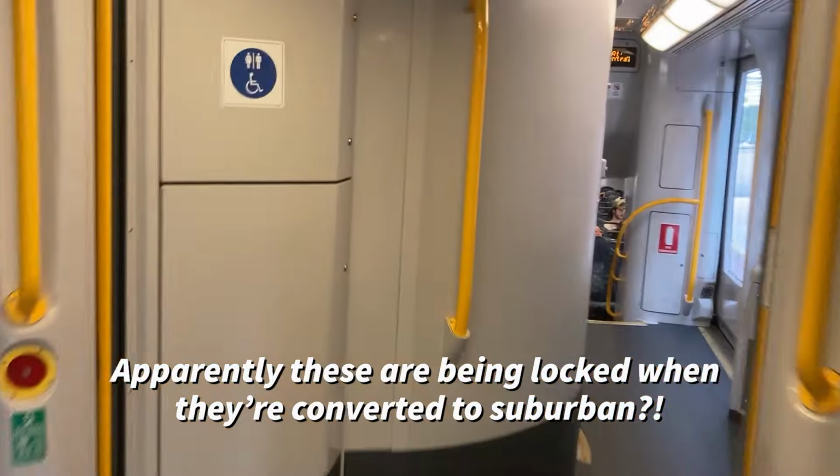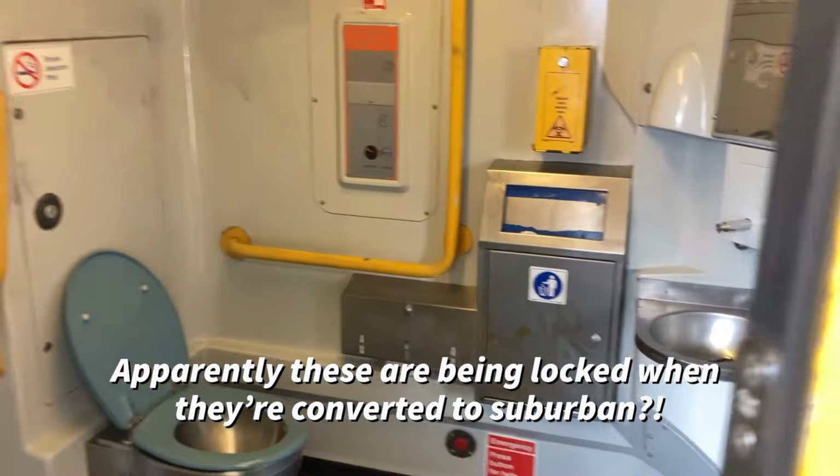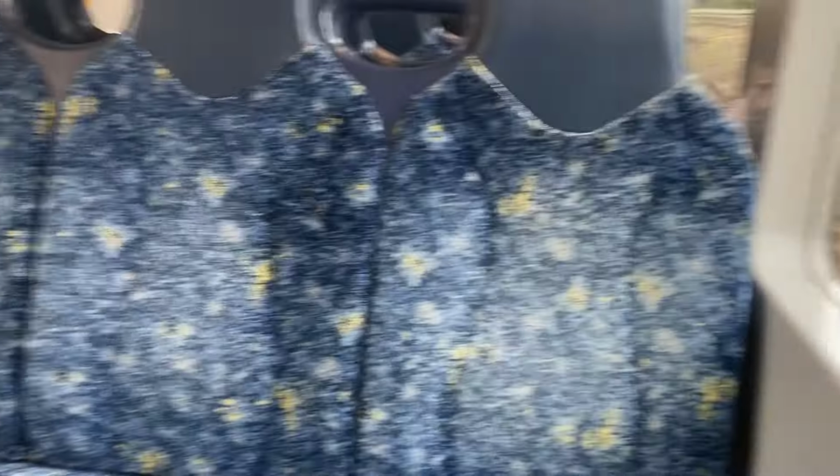Alrighty, toilets. No other train on the City Trains network has these. Looks pretty grim in there though, so I'm not gonna go in there. What's going on here? We've got the flip seats again. And you can sit by the window and enjoy the view. Footrests and kind of armrests here. Headrests, that's the other one. Yep, these.